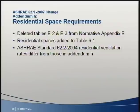Standard 62.1, 2004 rates are independent of infiltration and operable windows, which are not always applicable in high-rise construction. So the area-based rates are increased significantly relative to the rates in Standard 62.2, 2004. As Mick showed us, the effects of credit reweighting on the EA section impact the EQ section also occurred, but not in the same sense.